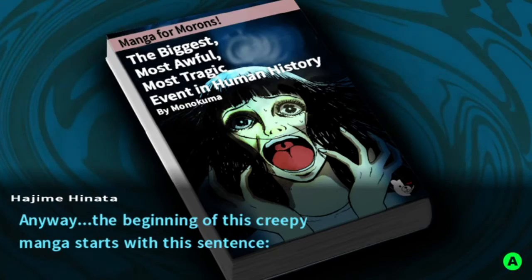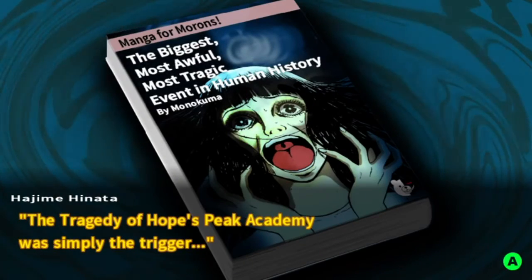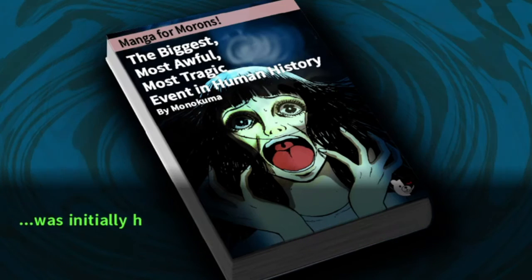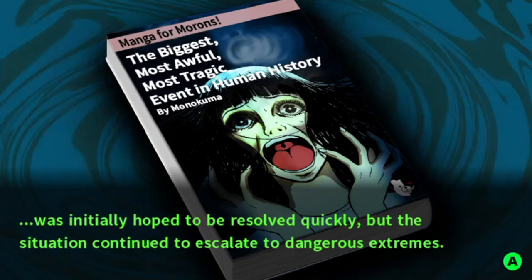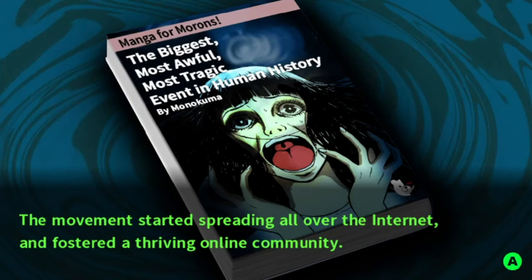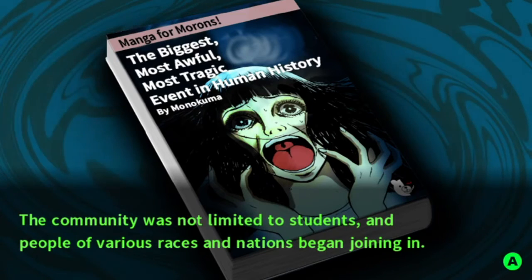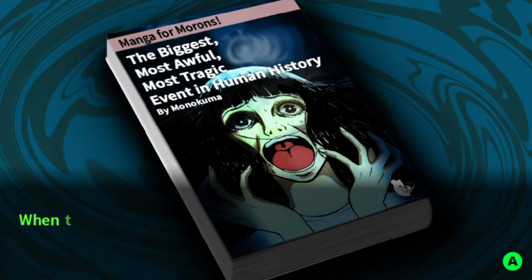The beginning of this creepy manga starts with this sentence: The tragedy of Hope's Peak Academy was simply the trigger. At first, the uprising by the Reserve Corps students that triggered the tragedy of Hope's Peak Academy was initially hoped to be resolved quickly, but the situation continued to escalate to dangerous extremes. The movement started spreading all over the internet and fostered a thriving online community. The community was not limited to students, and people of various races and nations began joining in. But the movement was not confined to the internet and began spreading and eroding the real world.